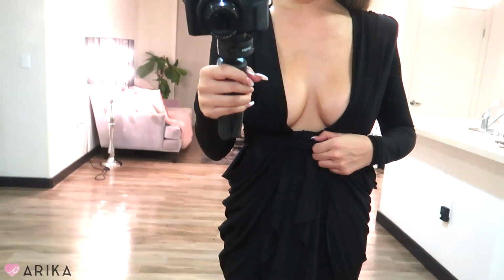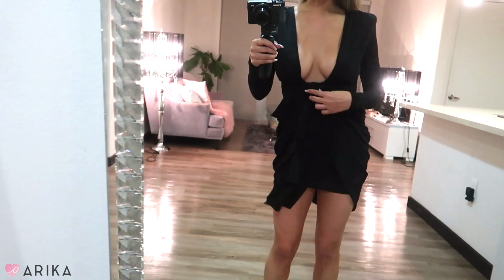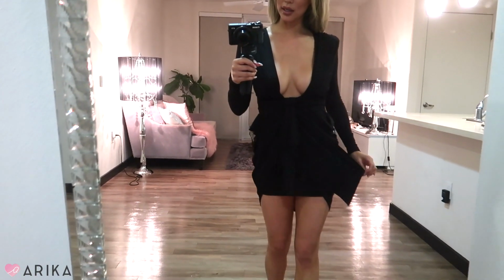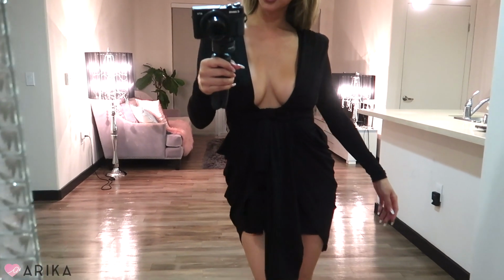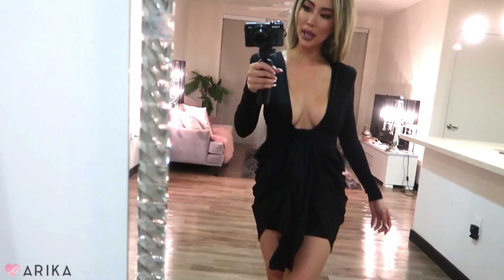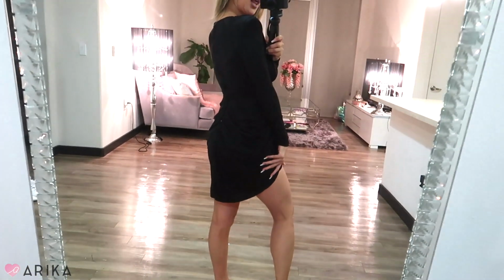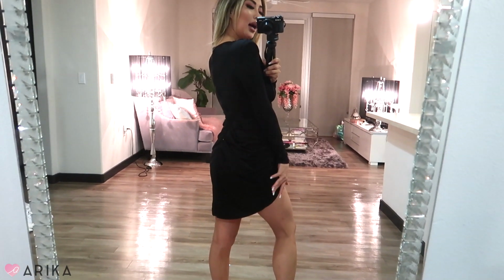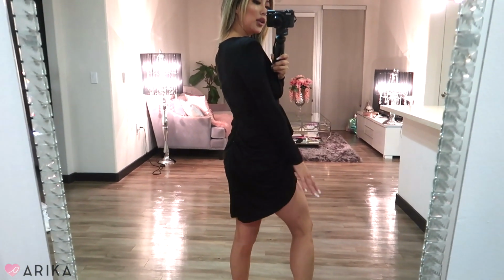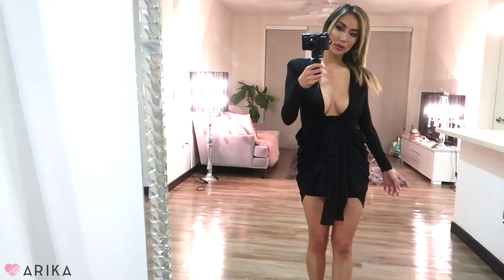I love the snatched waist. I love the bow, or like the extra ribbon sash. I really, really love this dress. It's so cute and so pretty and so glam. I'm obsessed. And then let me show you guys the back. It is a full black moment. It's a little bit longer in the back, so you aren't pulling it down every second. It is so pretty. Love.